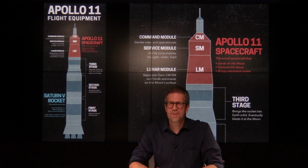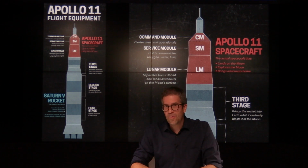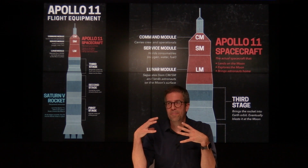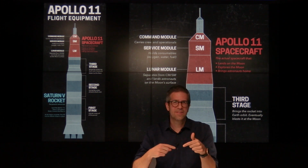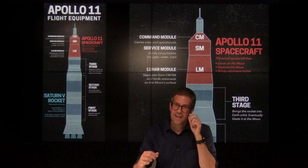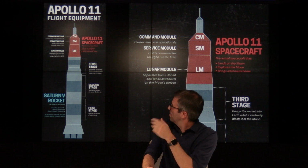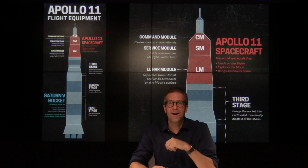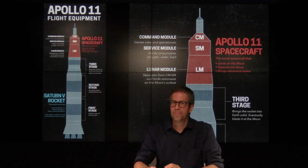It is humongous. 360 something feet tall, so the size of a building. So that's the whole feat, is you got to have this building launch into space. But the whole thing doesn't go all the way to the moon. It's just that top part. So it goes in stages, and that top part is what actually makes it to the moon itself, up in the command module, service module, lunar module. That's the place where the actual astronauts are hanging out.